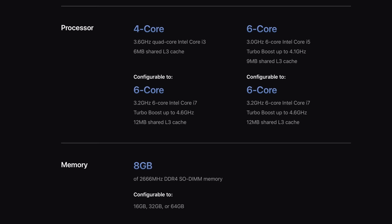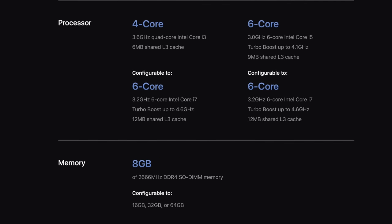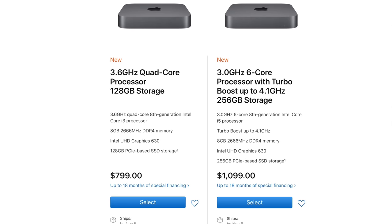You can really spec these things out, but what they showcased in the keynote is that you can tether them together and make servers, and the idea here is to make an entry-level Mac that doesn't have any fluff, doesn't have a Retina display, doesn't have built-in speakers. It's just supposed to be an entry point to macOS, and that's how they were able to get the Mac Mini to start at $800.